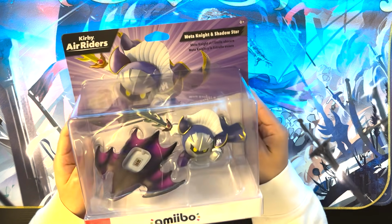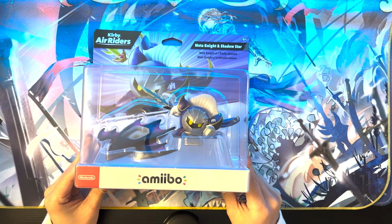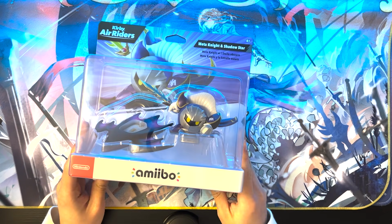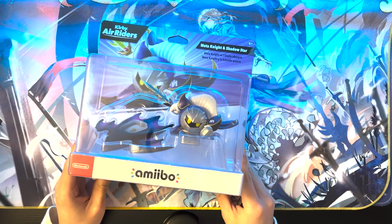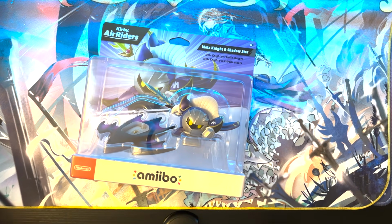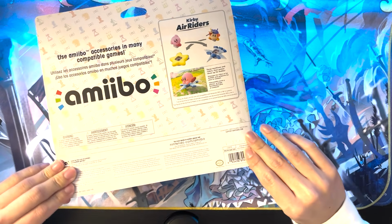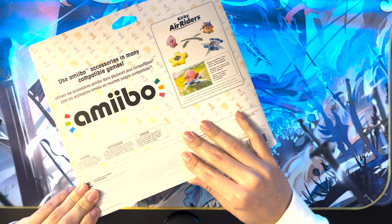Meta Knight was actually a little difficult to find. I went to a GameStop, they only had one and somebody pre-ordered it. I went to a Target and they said they didn't sell these in stores. And then I went to a Best Buy that had 3 of them, so I got one. And all those places still had Kirby and Bandana Waddle Dee. Let's just go ahead and open this guy up.